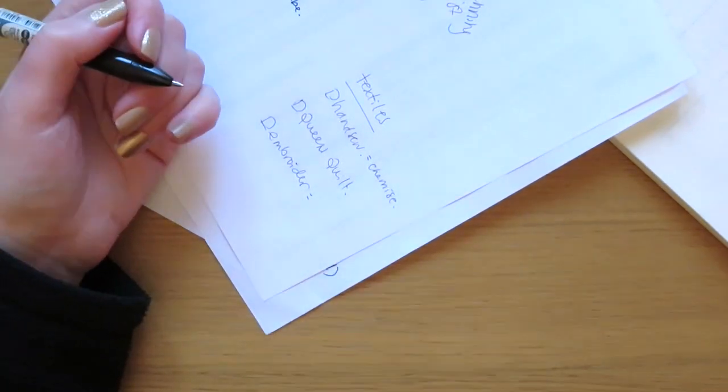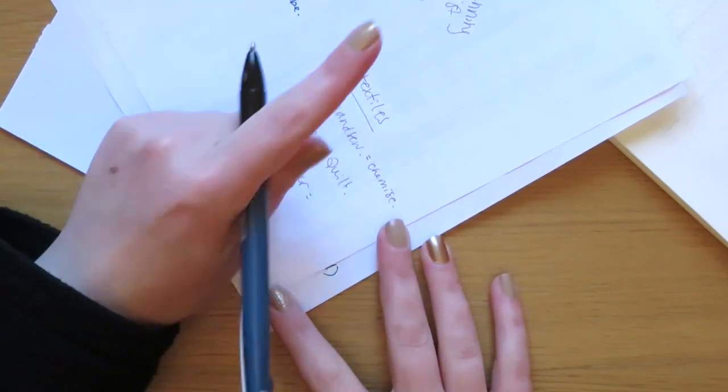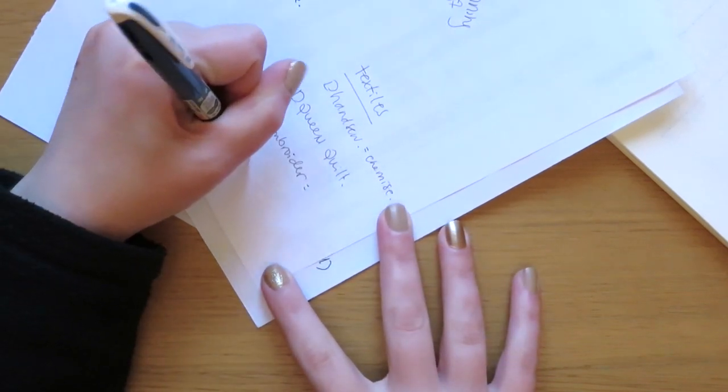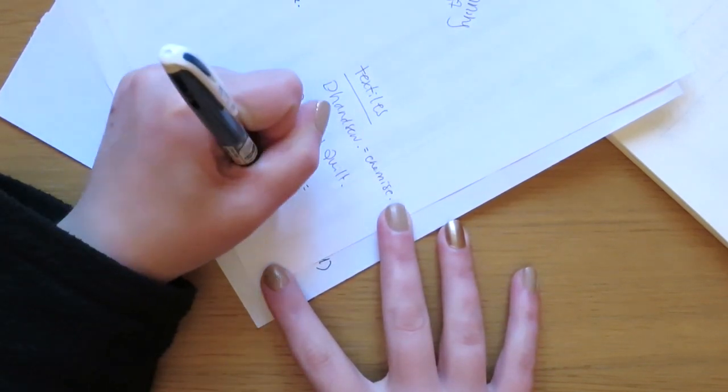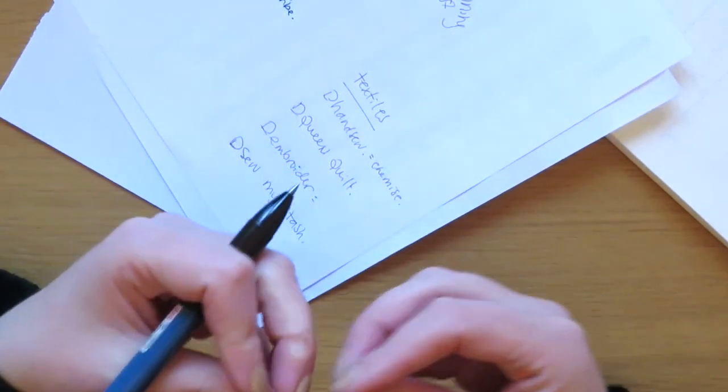So I think we're gonna do that. I wanna do, do you know what? I think I wanna do a sew my stash. I think that's gonna be the best thing, because I'm starting to get a lot of fabric, and I have a lot of ideas for that fabric, but I need to actually sit down and do it.